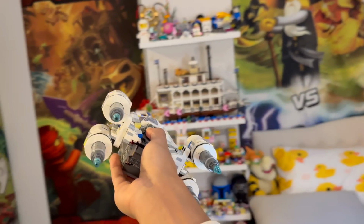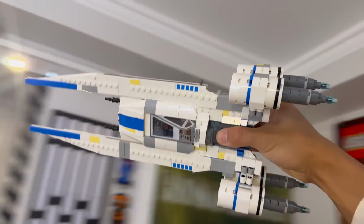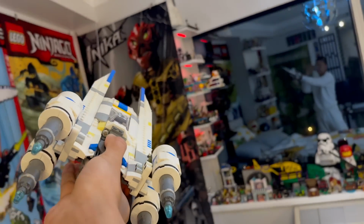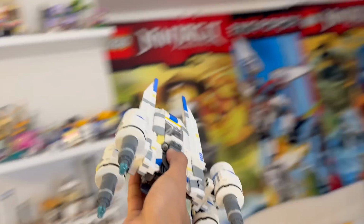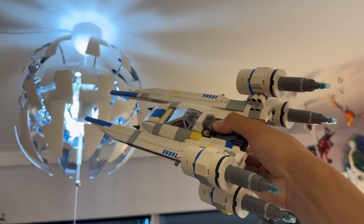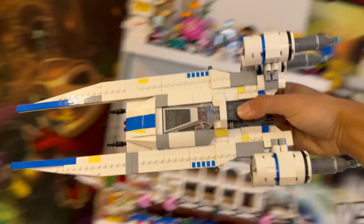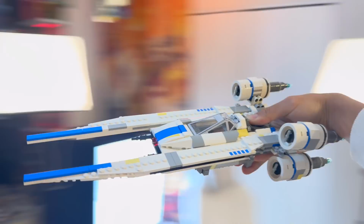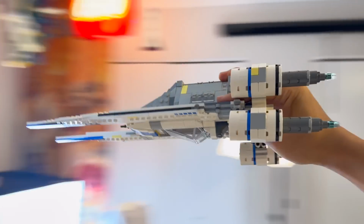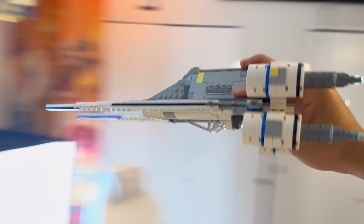swooshable. The proportions are pretty good compared to the actual vessel in the show and in the original Rogue One movie, and it is very nice to get this one, which is almost 10 years after Rogue One, which is remarkable. I cannot believe it has been almost 10 years since that movie. It feels like just yesterday, but it is very cool to be able to see the LEGO just try to attempt this one more time in the modern style.